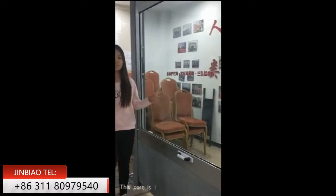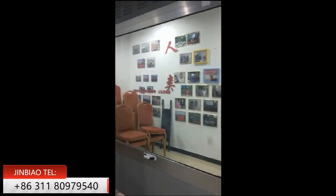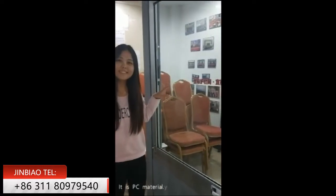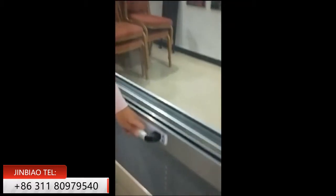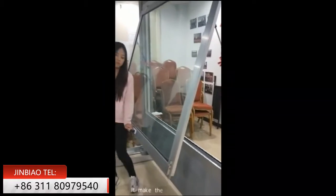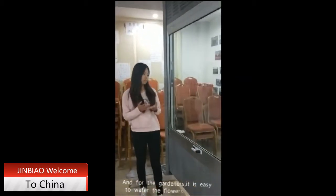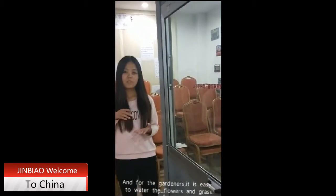This part is a transparent panel. It may look like glass, but it is solid. It is PC material. You can see there, it is a handle. We can open it. It makes the repairment easy. And for the gardeners, it is easy to watering the flower and grass.